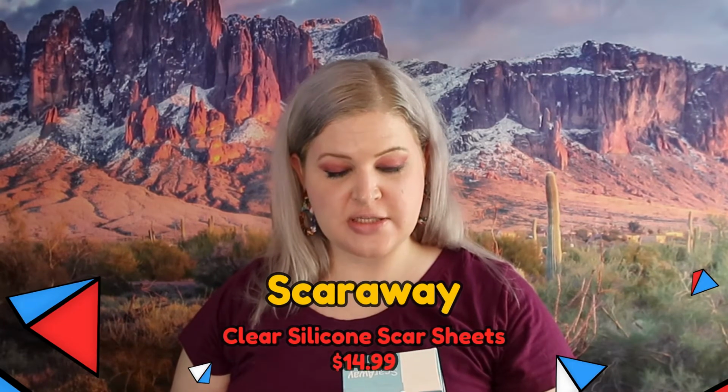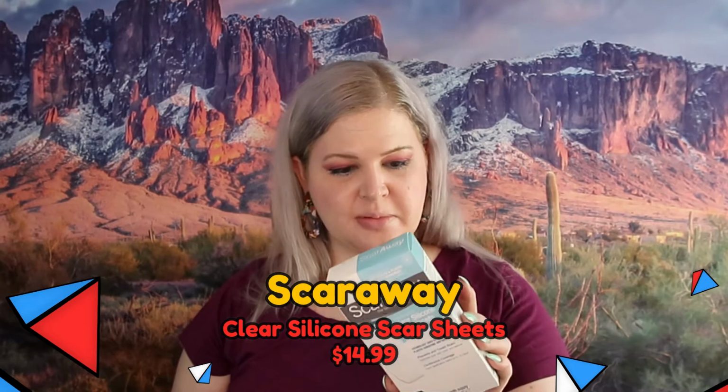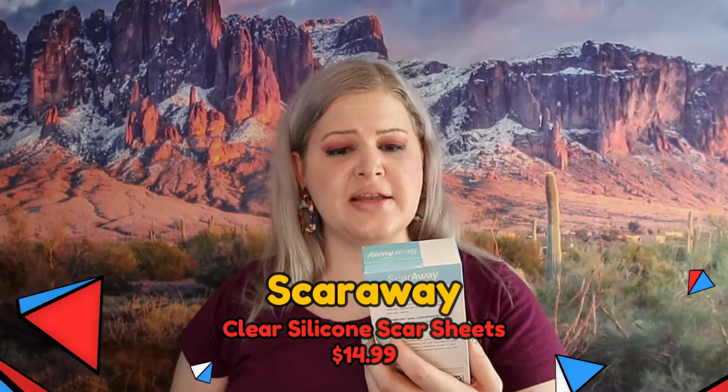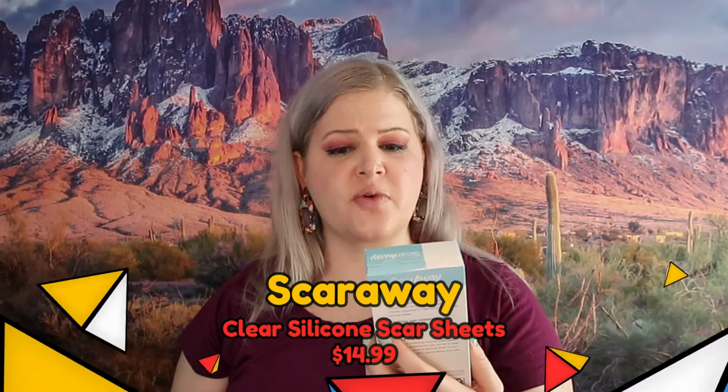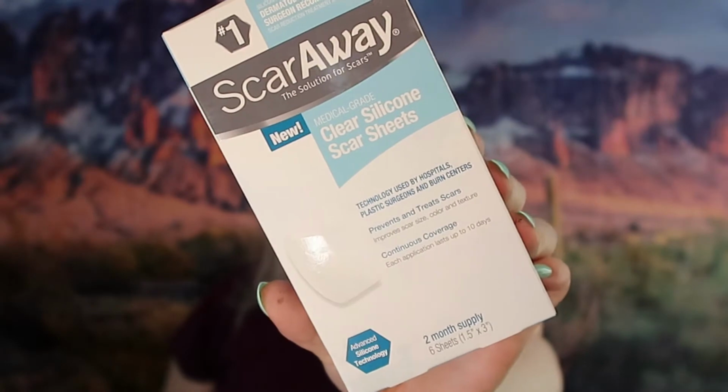Then we have Scar Away Clear Silicone Scar Sheets. So I don't know too much about this. It says it's a 2-month supply. I guess you just put it on. It says dermatologist and plastic surgeon recommended. Definitely gonna give that a try.